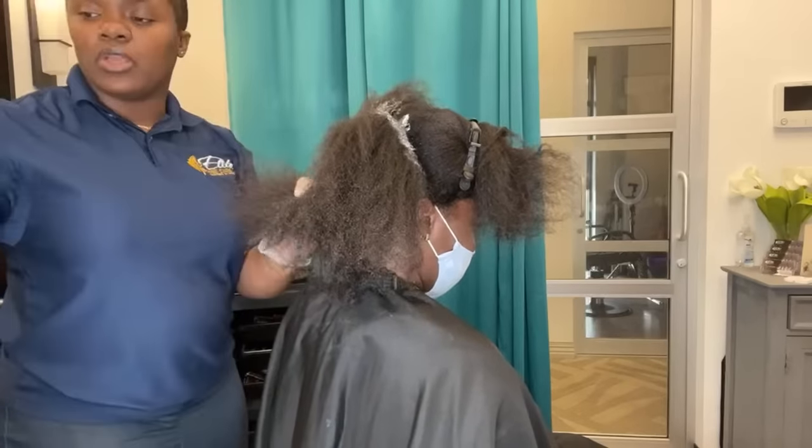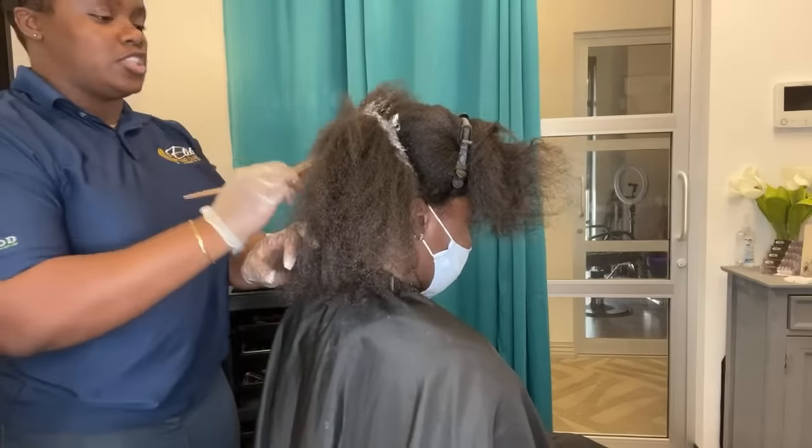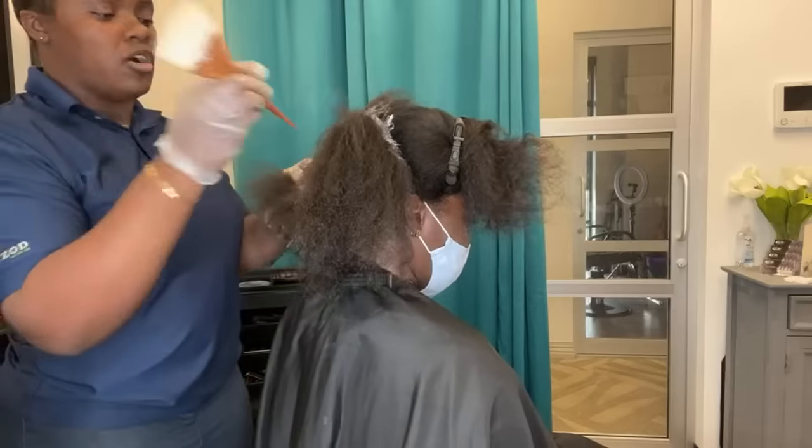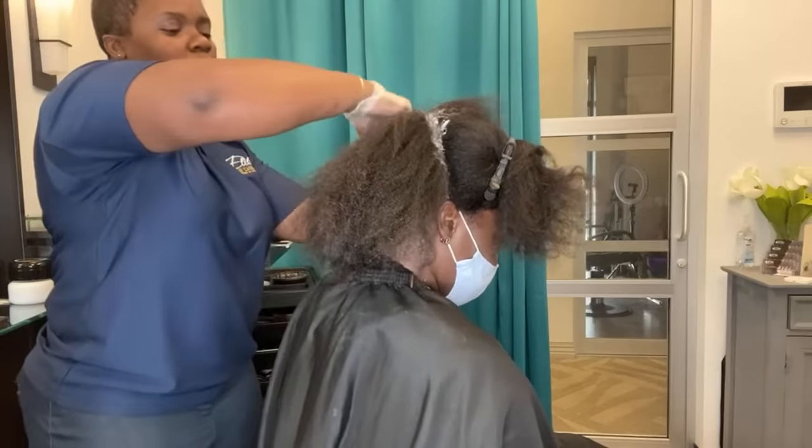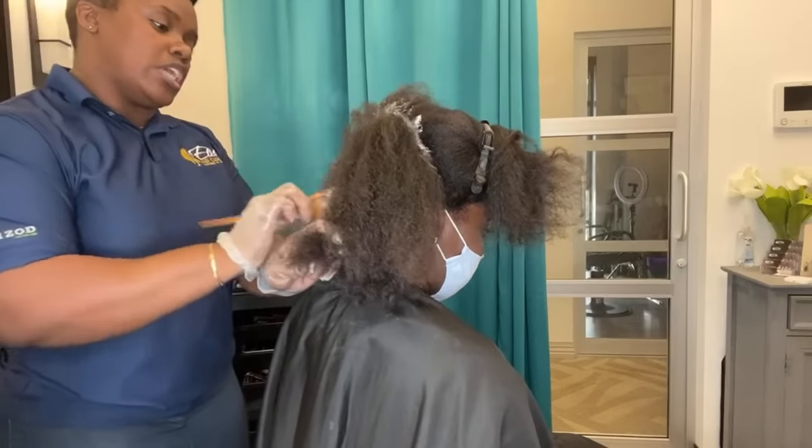So you have to be very quick with relaxing. Stylists don't understand that either, y'all. It's not always just the client. A lot of times it's the stylist too, because stylists want to do this thing where they're doing a relaxer, they're talking, they're walking around the salon.